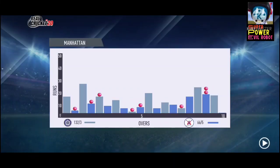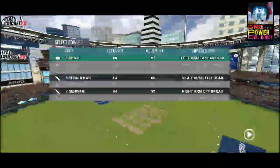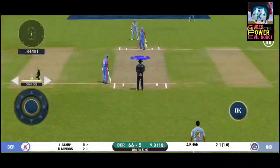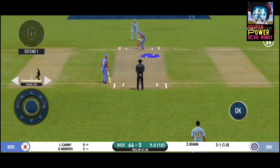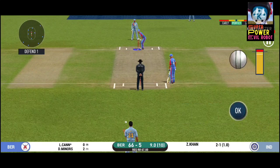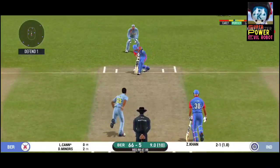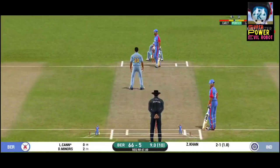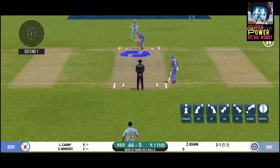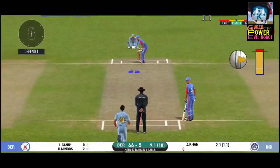That is excellent running between the wickets. Pacer introduced from the other end. Batsman getting ready to face his first ball. What a match this has been. It's a jam-packed stadium here today, witnessing an edge of the seat thriller.